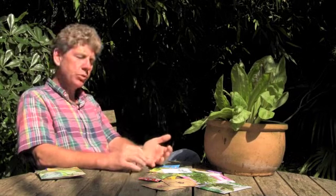The next thing that's really important is you should be ordering certain seeds. Now is the time to order your garlic, because garlic really needs to go in October, November.